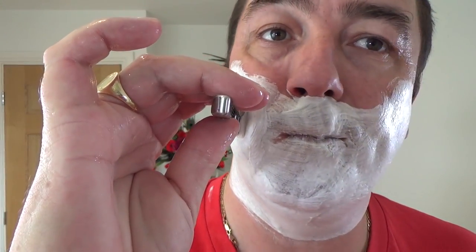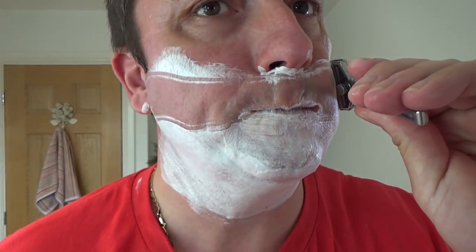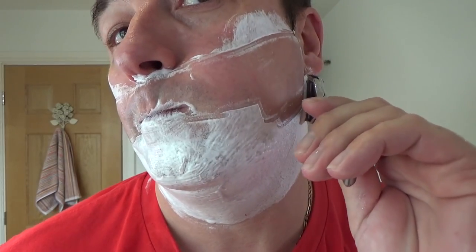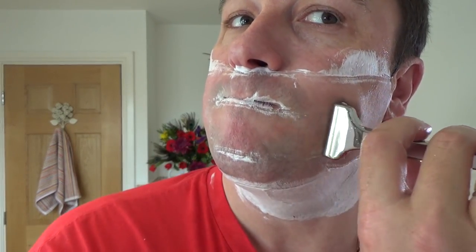Here we go, second pass across the grain. Feels comfortable as well, this. Solid razor. Where the modern meets the new, really nice. I've got a couple of spots I've caught. Slickness, amazing. That's nice.